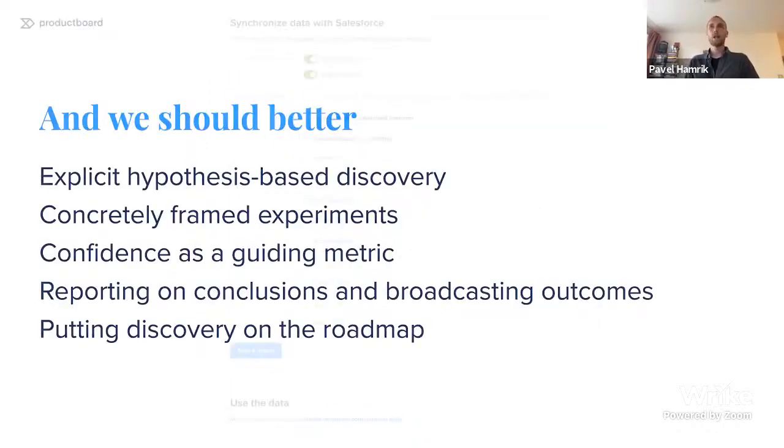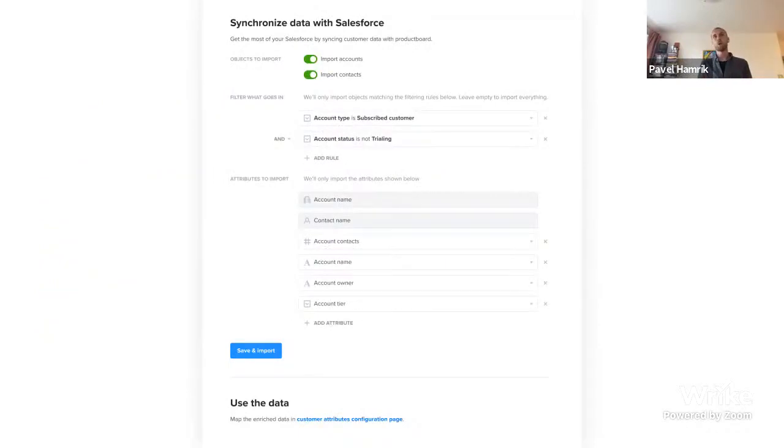Well, so where we are with this initiative. We are in early delivery, so our discovery still continues. We are focusing on more detailed parts and also charting the horizons of what segmentation in Productboard could do and how we might use it for other jobs to be done.